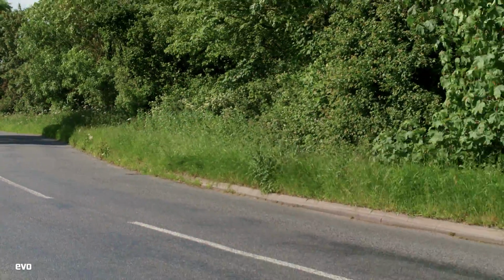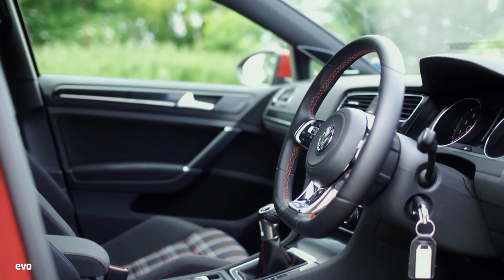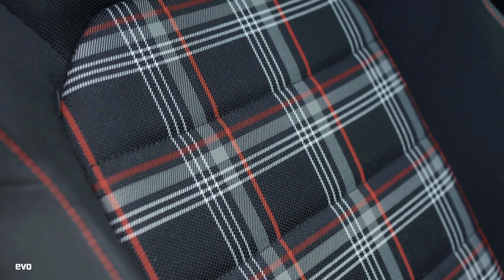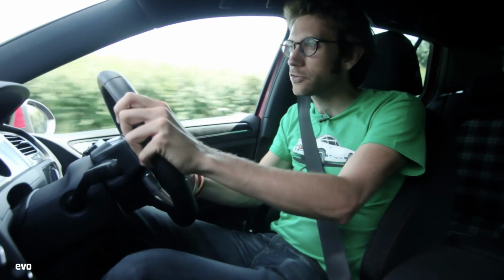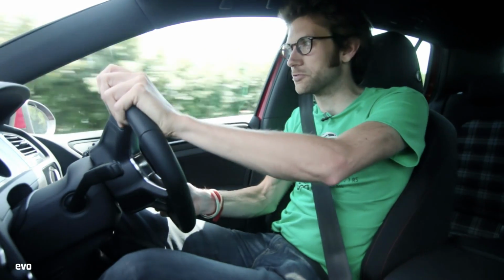I think it's worth saying just what a nice place it is to be in here. The driving position you can get absolutely spot on as far as I'm concerned, the wheel for both reach and rake, and the seats, well, it's obviously the tartan, which is brilliant in the original cloth trim. I can't understand why you'd want leather when you get this brilliant pattern to sit on. The bolsters themselves, I'm being really picky. They hold you well, but it's probably just because I'm skinny so I kind of want them to be a bit more huggy, I suppose.